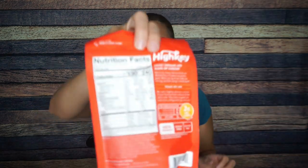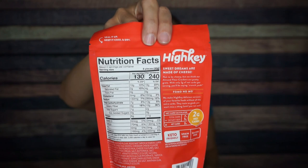For, once again, the per container servings. Thank you, Haki. Thank you for knowing me and knowing that just giving one serving nutritional information is not gonna cut it. Calories for the whole bag: 240 calories, 18 grams of fat, 13 total carbs, 10 fiber, so 3 net carbs for this whole package. Yes, please. And then 11 grams of protein.